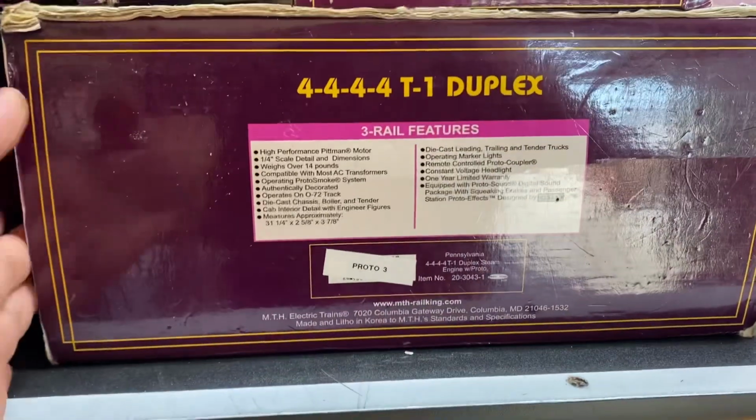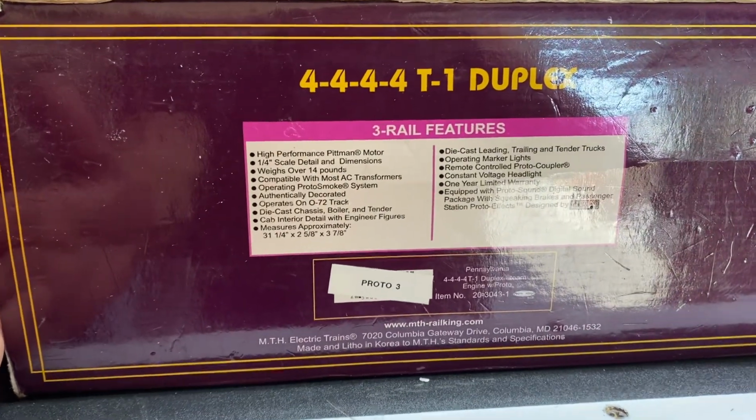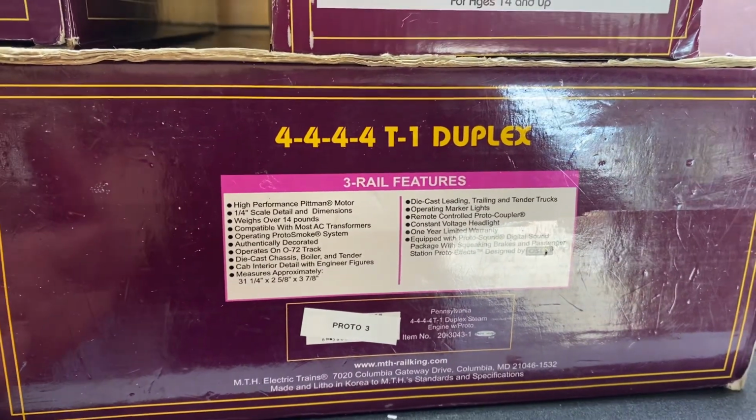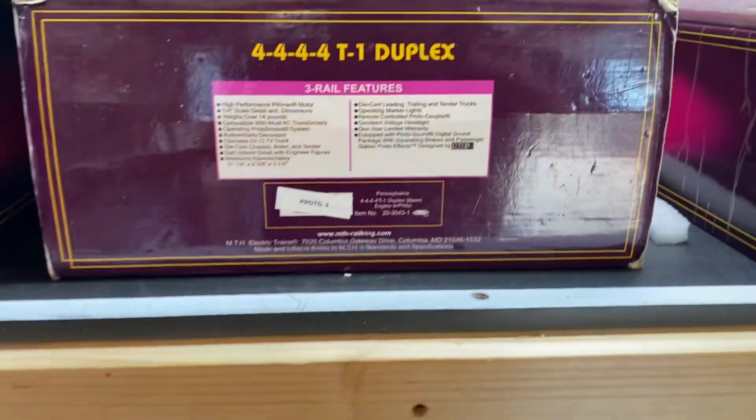The T1, it has an issue. I'm sending it back to him. This is his. I already sold my Proto 3-1. This is his. This will be for sale when he gets it fixed. So this will go back to him. It's in pretty good shape. I did look at it.